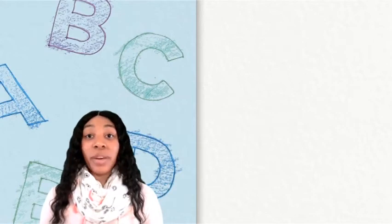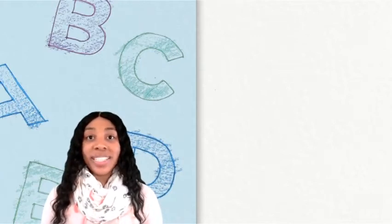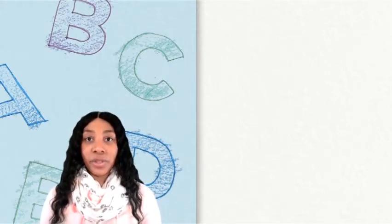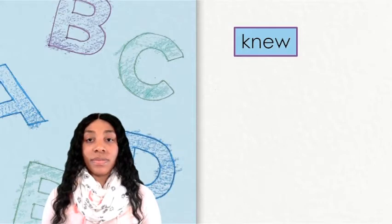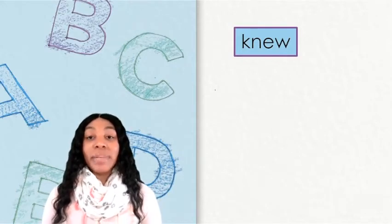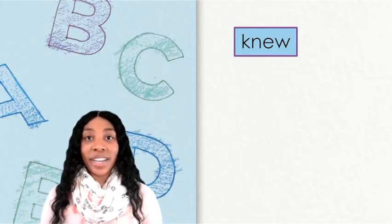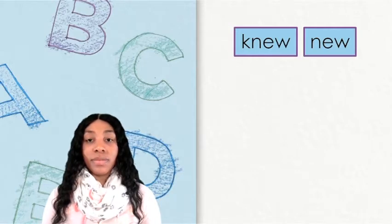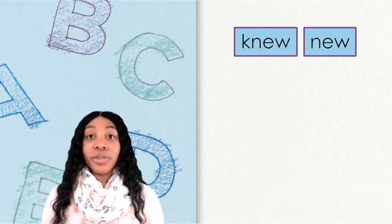Remember our sentence? It was a dark and stormy night, but the brave new knight knew he had to keep going. We notice another pair of homophones, new and knew. Let's explore. What does this knew mean? Knew, spelled with a silent K, means the past tense of know, like in this sentence. When my teacher called on me, I knew the answer. What does this new mean? New, spelled without a K, means the opposite of old, as in this sentence, my new teacher is very kind.